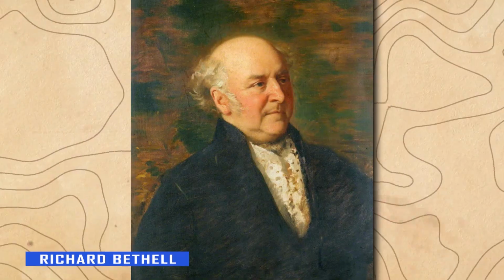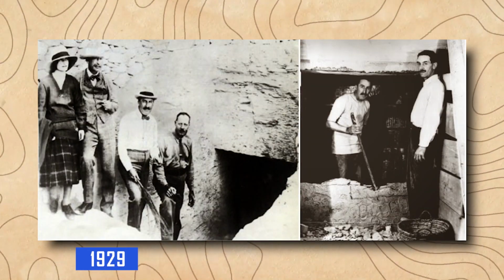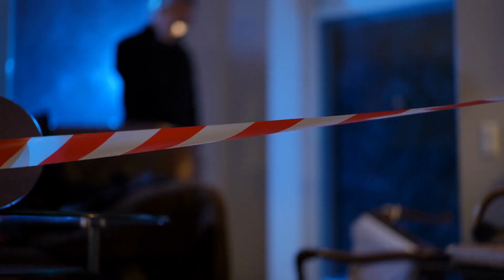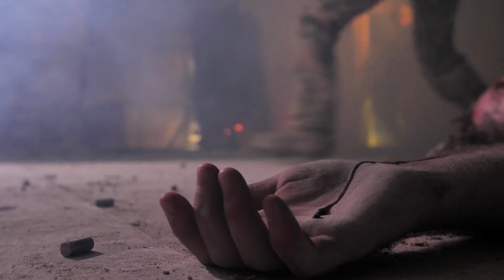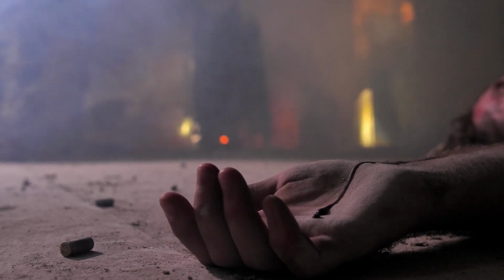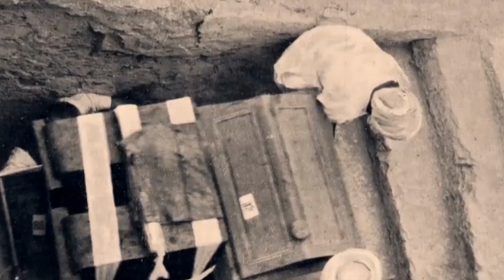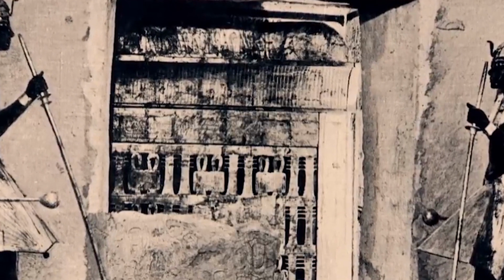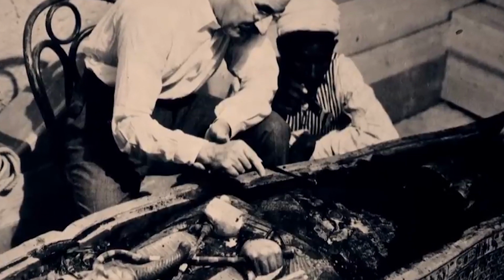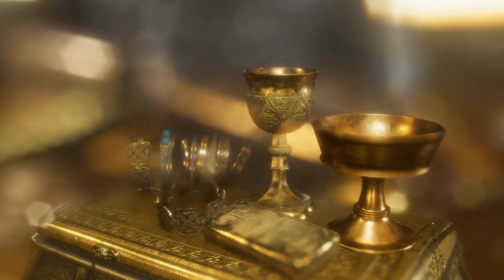Richard Bethell, Lord Carnarvon's secretary and the first person behind Carter to enter the tomb, died in 1929 under suspicious circumstances. Though no evidence was found to support a connection between the artifacts and his death, Bethell was found smothered in his room at an elite London gentleman's club. The Nottingham Evening Post speculated that Bethell might have been cursed, especially as there were mysterious fires at his home, where some of the priceless finds from Tutankhamun's tomb were stored, proving that you didn't have to be one of the excavators or expedition backers to fall victim to Tutankhamun's curse.